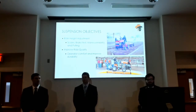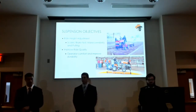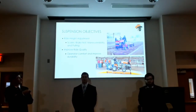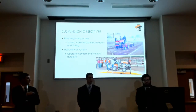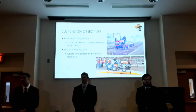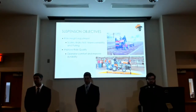The first objective is because when we're pulling, we want to have the tractor's center of gravity as low as possible. But during competition, we have other events, such as the durability event, where we need to be able to raise it up so that we don't have any clearance issues. And also for doing tech-in, we have to be able to drive up on scales and the brake stand here. So having the adjustable ride height really helps with maneuvering around. And the improved ride quality is mainly just for the operator and to reduce the amount of stresses that the frame sees.